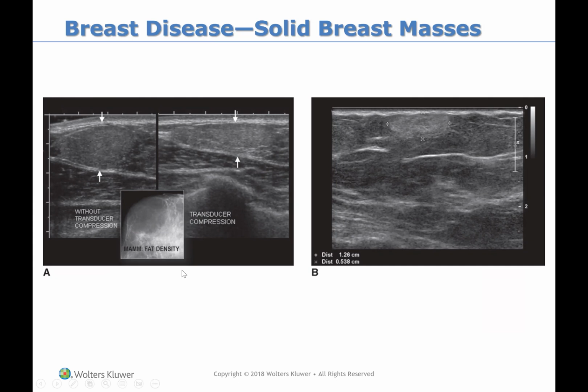So this is a good image of a lipoma with transducer pressure, how it compresses. So the first image is without compression and the second image is with. So when they're talking about that, that's what they're talking about. And this is a hyperechoic lipoma. So when I see an echogenic mass, it reminds me it's probably more of a fatty mass because they tend to show up more hyperechoic.